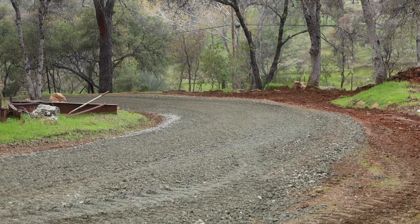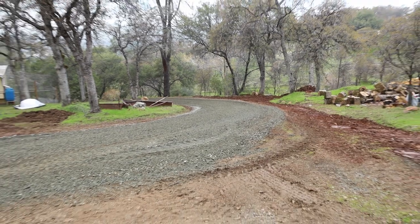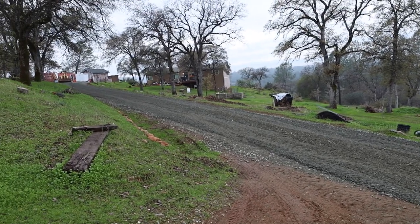So there we got it, fresh gravel, flattened everything out. Over time, it's gonna pack down and spread out, so I'll have to hit it with the tractor again. But yeah, I'm pretty excited. The wife hasn't been home yet, so she's gonna be super excited when she gets home.